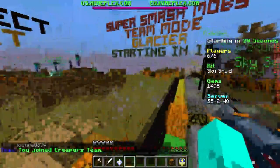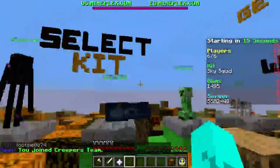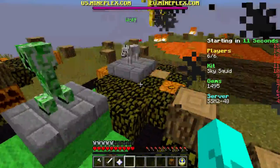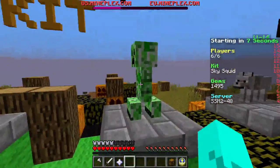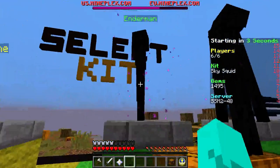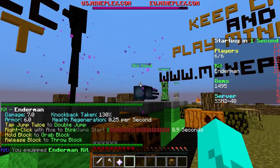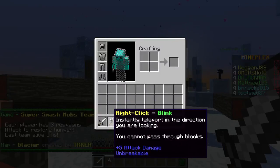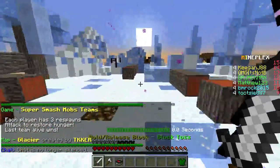Let's go. No, actually, I'm gonna be. What, Matthew? Oh, you're Blaze. Okay, fine. Okay, let's use a clown so we can both be. Okay, what do you want me? Creeper. I don't have creeper. Enderman. Oh, looks like we're Enderman. Yeah, we'll see how this goes. Oh gosh, I haven't played Enderman that much though. How do you tell? Oh yeah, you have to right click to blink. Okay, let's go.